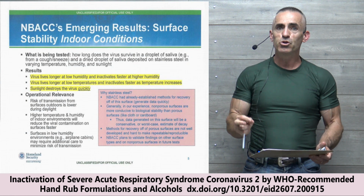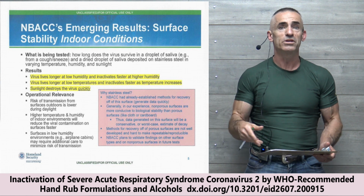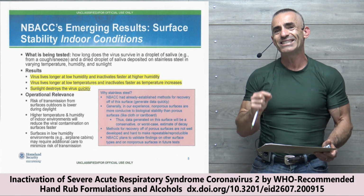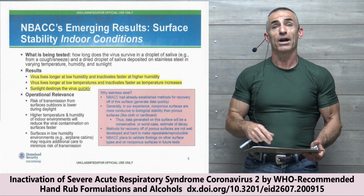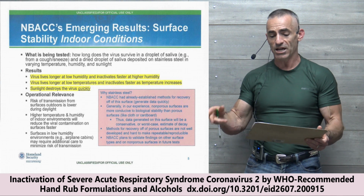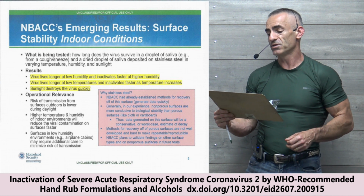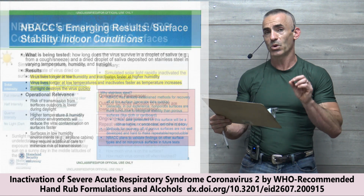I desperately looked for any sort of footnoting, any references. I know UVC radiation has been used in treating a lot of deactivation, a lot of viruses, and RNA, and so on and so forth, but I could not find any studies to support the one document supposedly, I couldn't even validate that, in reference to the Department of Homeland Security's information as follows, quote, "Viruses live longer at low humidity and are inactivated faster at higher humidity. Virus lives longer at low temperatures and inactivates faster as temperature increases. Sunlight destroys the virus quickly."